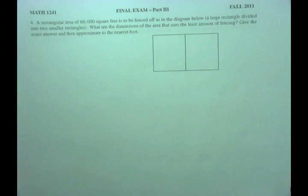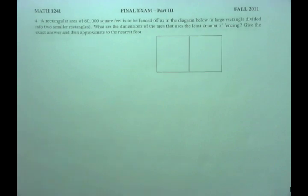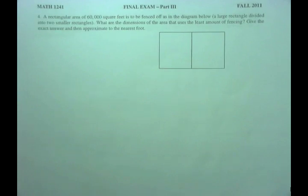All right. So, a rectangular area of 60,000 square feet is to be fenced off in the diagram below. A large rectangle divided into 2 smaller rectangles. What are the dimensions of the area that uses the least amount of fencing? And give exact answers and then approximate to the nearest foot.